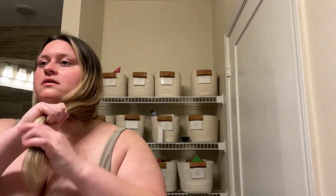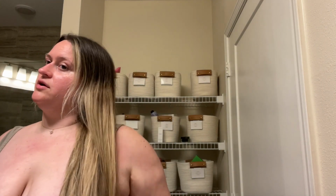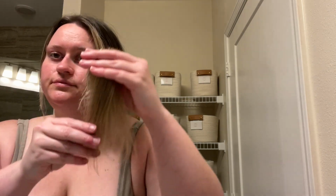This is not, again, how I would style my hair. Have a little 70s moment, but I think it's cute. That definitely added some shine. It took down some flyaways. I have very hard hair to style, so this is honestly a win. And I definitely need my ends cut. They're looking fried. Can you see that? We just need a chop right here.